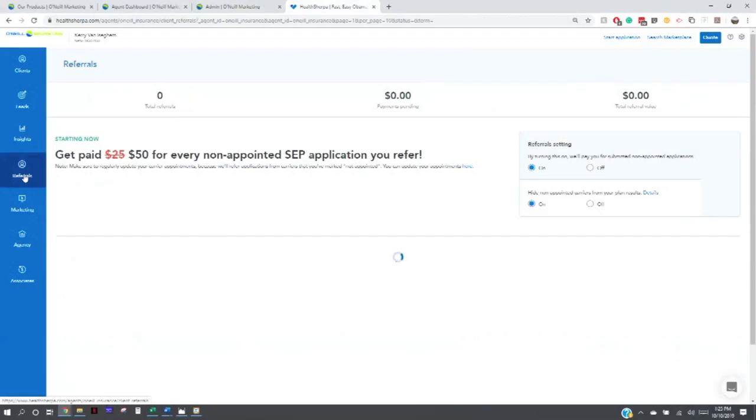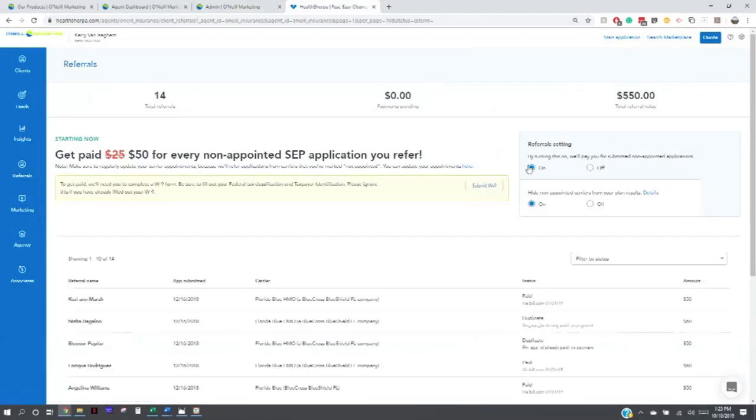This referral page, this is really great. I always keep this on. I'm set up with basically everyone other than Blue, and I just refer all my Blue over to Healthsherpa. This is how they make their money. This is how it is free for us. And to be honest, I've tried to work with Blue agents before on referrals, and it's just been a pain in the butt.